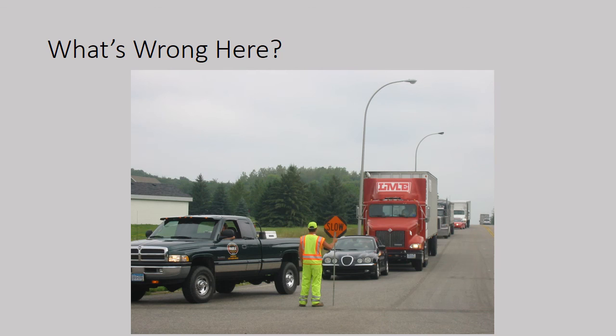Okay, and this one. What's wrong? Standing out in traffic. Yeah, he's standing out in traffic. There's a turn lane here. This is a left turn or right turn lane. So where should he be standing? Probably back by that light pole. Yeah, way back here where that first light pole is, that's probably where that turn lane begins. But these guys didn't have radio communication either, so that's why he's standing out there.